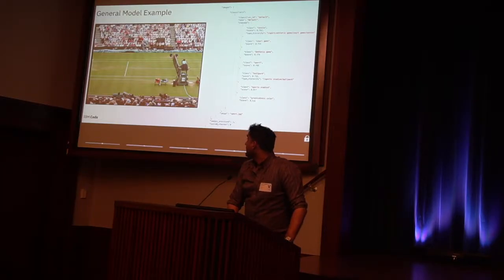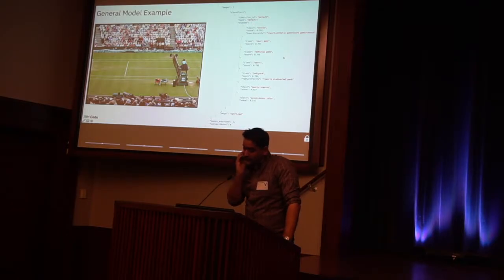It's interesting because it basically looks like some sort of sport, but to our eyes, it's pretty clear it's tennis. On the right here is the JSON that comes back once you give it the picture. There is a hierarchy it reports back. So it says sport, athletic game, and then it goes down to tennis. So it did pretty well.